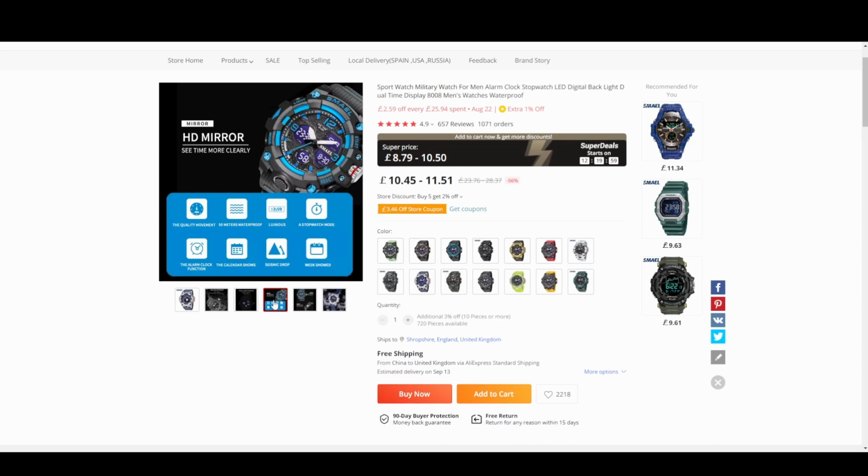It's got a few things going for it. It's 50 meters water resistant, allegedly. Alarm clock. Seismic drop. I don't know, does it cause an earthquake when you drop it? I'm not sure.